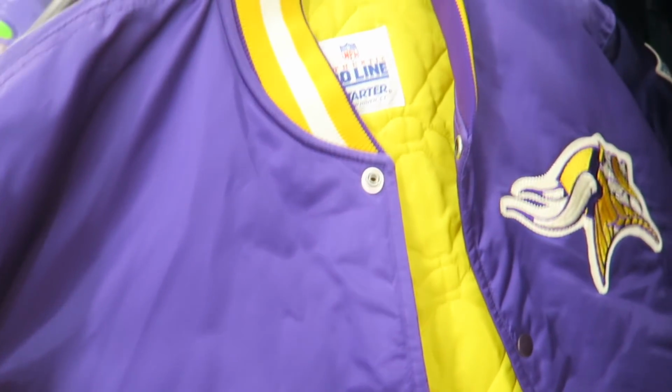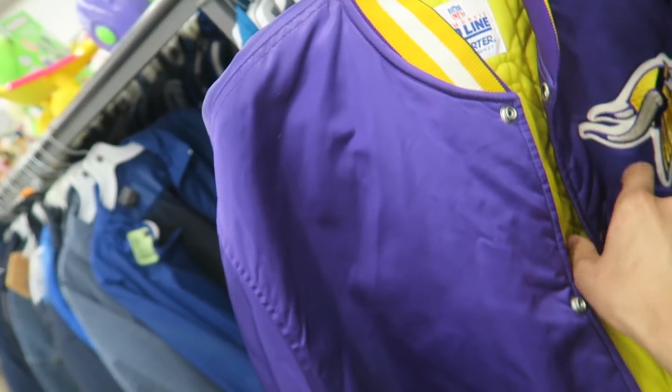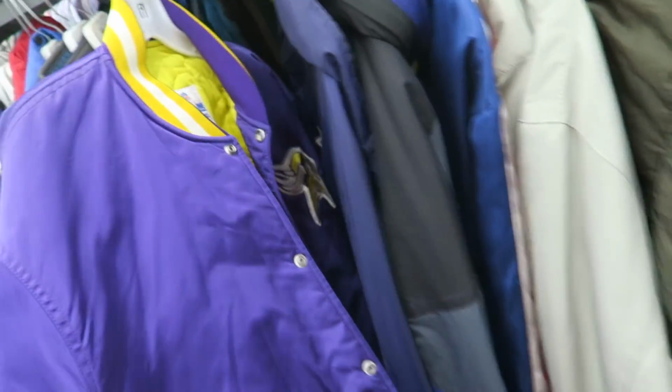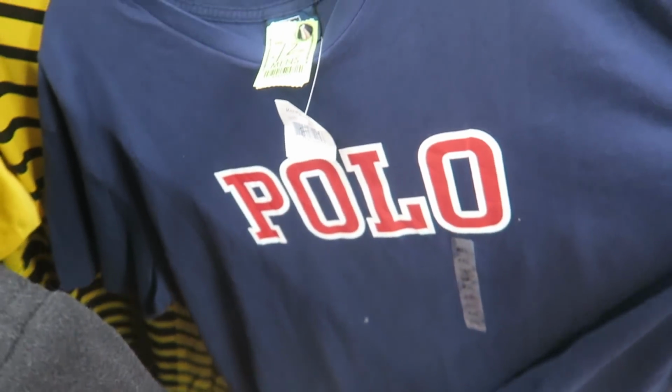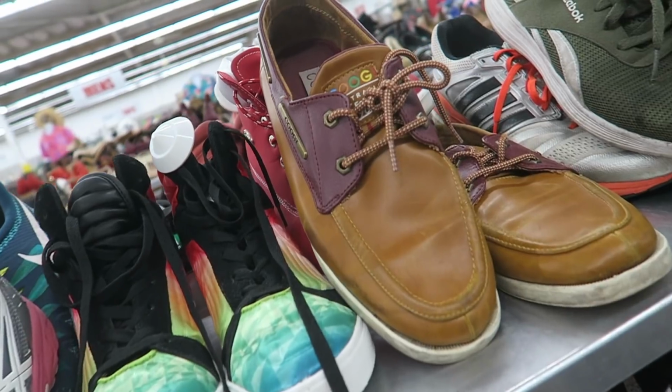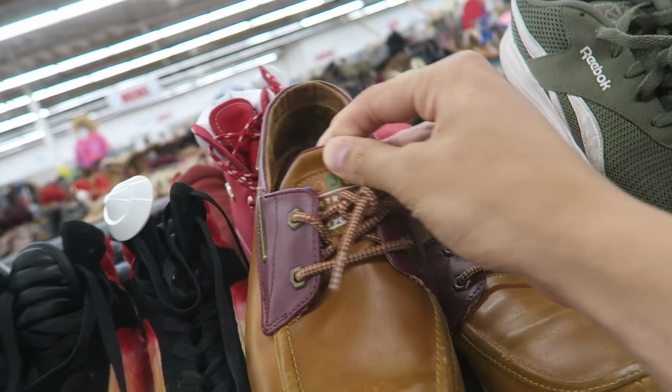Peace. We got the starter pro line. I think this is the Minnesota Vikings. I actually don't know, but wish it was a Laker jacket. Dead stock vintage polo too. Pretty cool with their tags on. 13. Okay, the Coogee boat shoes.